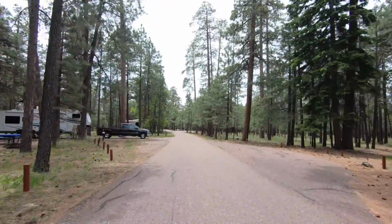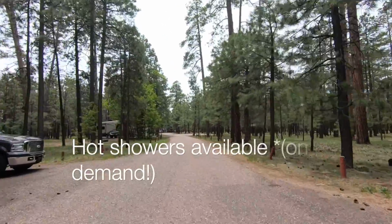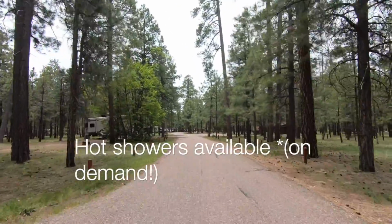A couple of things that they have at this campground: they have hot showers, free if you camp there. They have approximately 3.